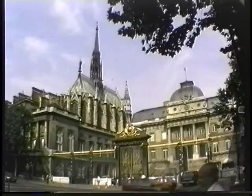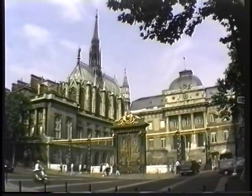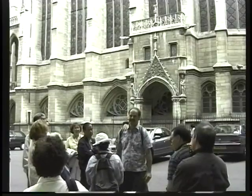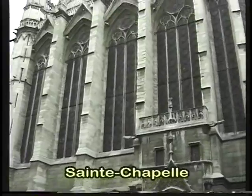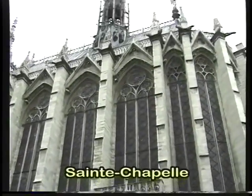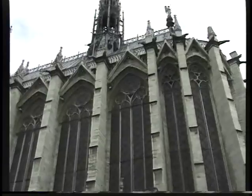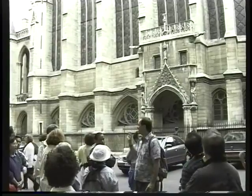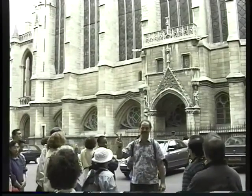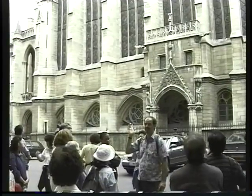We're now looking at Sainte-Chapelle, the Holy Chapel, and this was built by King Louis back in the middle of the 13th century, and it's really quite an amazing building because it's so old. It was inaugurated in the year 1248, and it only took them 3 years to build it. Notre Dame took 200 years to build. This is smaller, of course, but still it's a significant building.